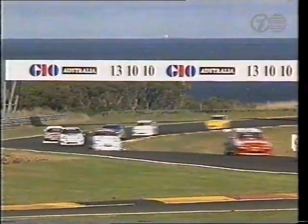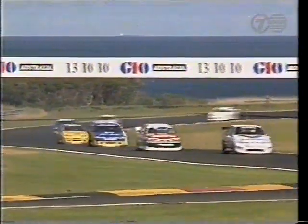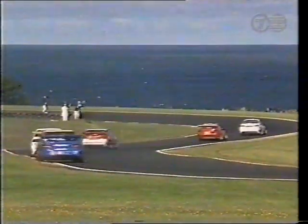Stephen Richards, Tony Longhurst, Alan Jones all up in the running, and Dick Johnson on the back of the freight train after starting in position number 18 after a DNF earlier on, has really moved through the field. He's got the benefit of fresh tyres. Glenn Seaton, though, as Gary said, is the mover and shaker in the field. He's opened a little buffer on Stephen Richards and has the rear guard of the Coca-Cola Commodore in his sights.